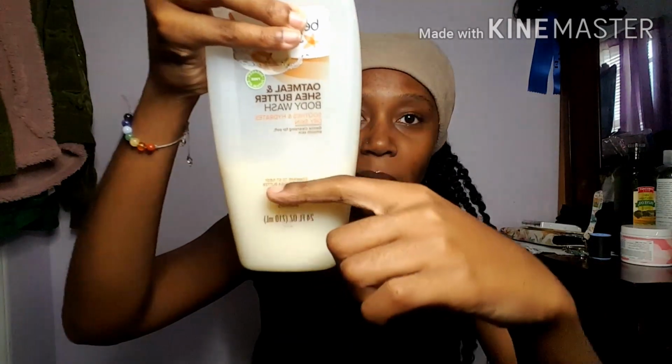Usually I would get my body washes from Bath and Body Works. But I'm not really hip on body washes because I usually just use Dove soap, because Dove soap is really for people with sensitive skin and it's unscented, and I just feel like it's better for me. But actually I do really love this though. You can see it's all the way at the bottom. I don't know where they sell that, but I do know that stores like Family Dollar and Dollar General have different body washes that you can purchase.